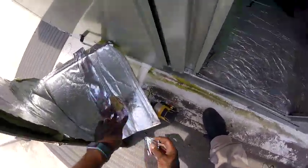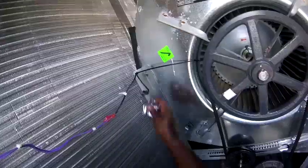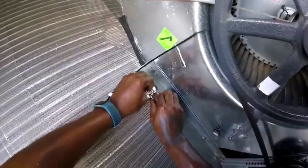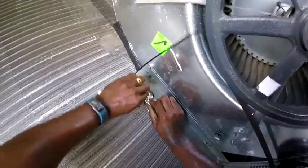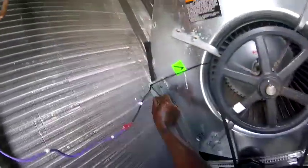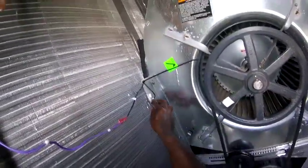I probably can get a little piece of tape and take that down. Let's see about that. Temporarily fixed anyway. It'll be all right there till we get what we need. Right. See if she'll read better now.